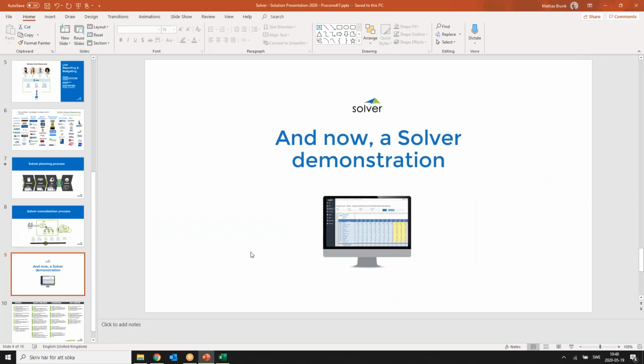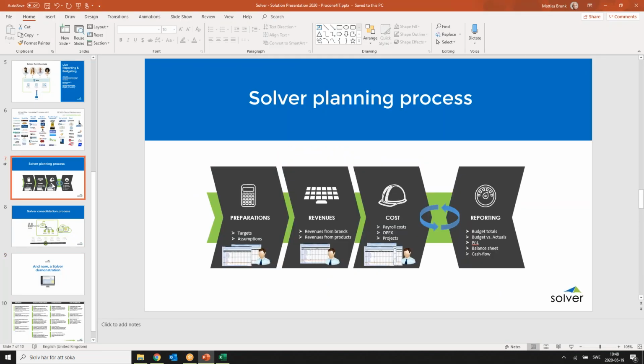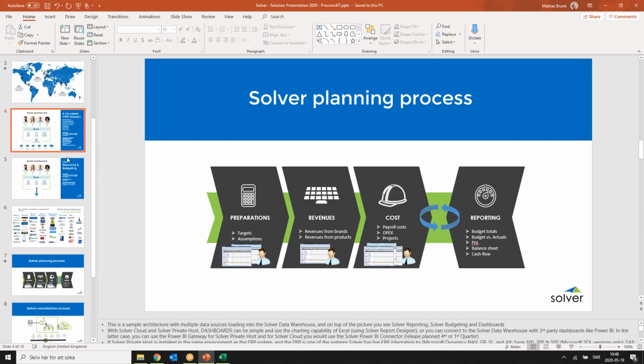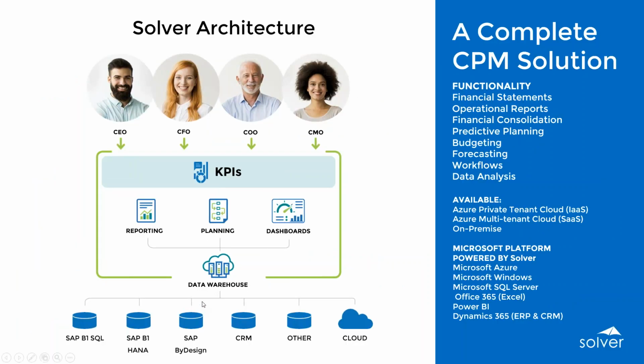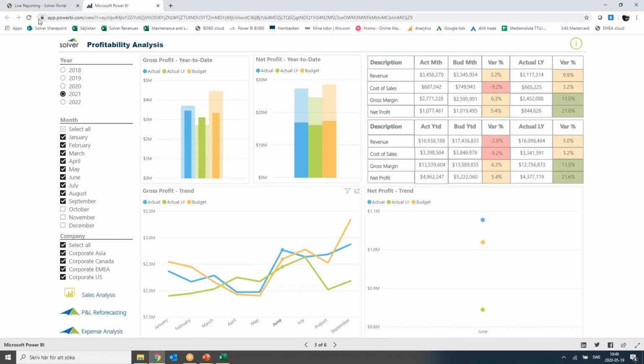So going back to the presentation, my summary was that I showed you one example planning process, and I showed you how you, in this architecture, could work with both daily uploads of actuals from the ERP systems to the data warehouse, use that for reporting, comparing it with budget and forecasting being inputted in the system. And the final thing I will show you are the Power BI dashboards that are live connected to the budget values and the actual values in the data warehouse.